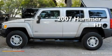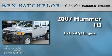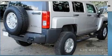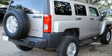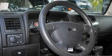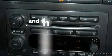This is a 2007 Hummer H3. It features a 3.7-liter five-cylinder engine and an automatic transmission. Its top features include cruise control, a keyless entry system, a CD player, skid plates, fog lamps, tinted glass, a low tire pressure indicator, traction control and stability control systems, OnStar, and this vehicle has fewer than 43,000 miles on the odometer.